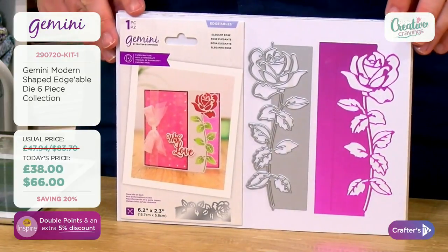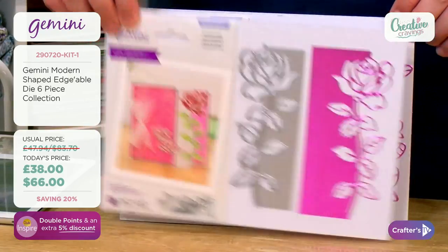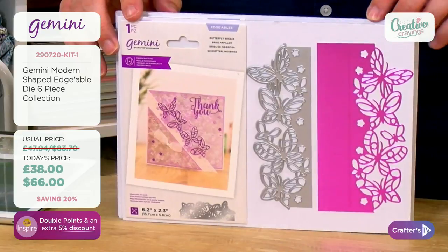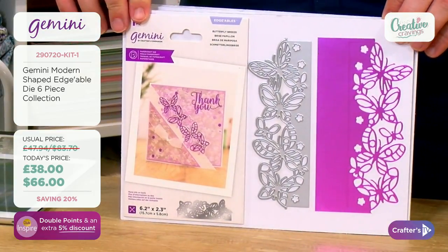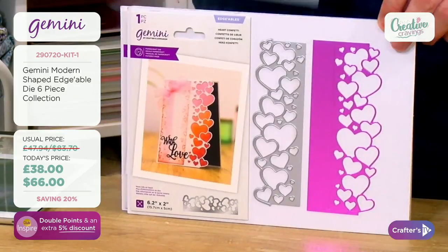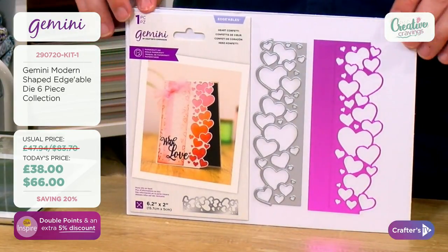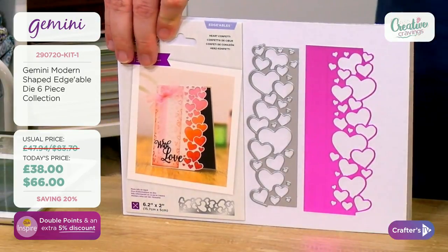Now, the rose. This one is gorgeous, crying out to be paper pieced, that elegant rose. The next one here is your Schmetterling Cravings. It is our butterfly breeze that you've got there. Again, loads of great open space. If you want to do things like put glitter card or mirror card behind it, of course, you've got the option to do that. You've got the heart confetti. This one's gorgeous. Who's going to make an early start on their Valentine's cards with this one?